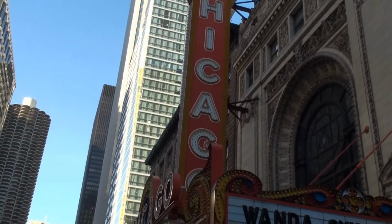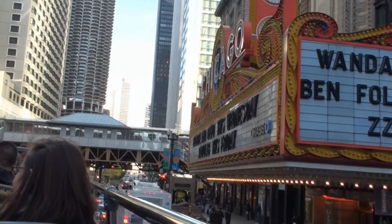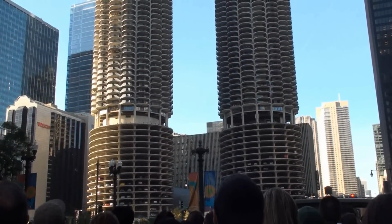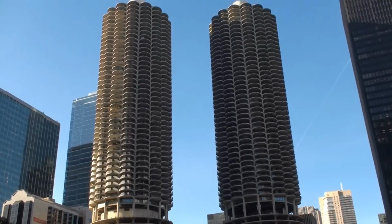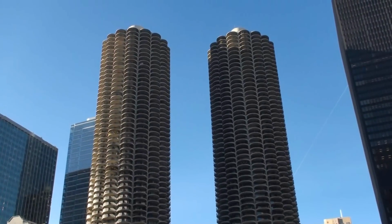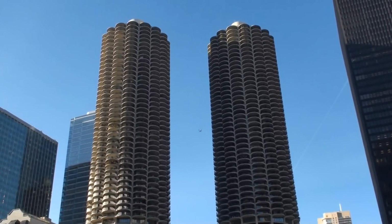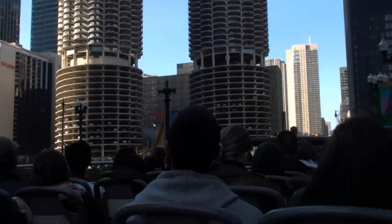To the left over here is the ABC Channel 7 Studios. Looks like corn on the car. Old condos are in these good towers here. These were built in the 1960s to keep Chicago from moving out of downtown into the west suburbs.